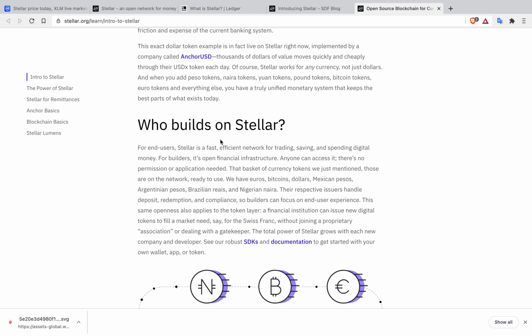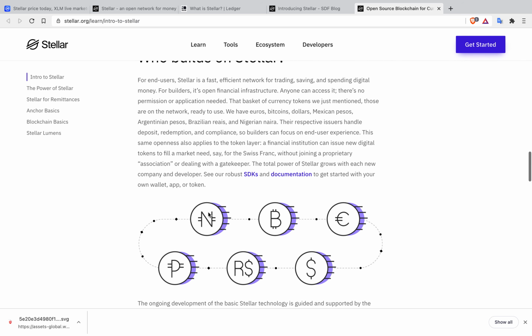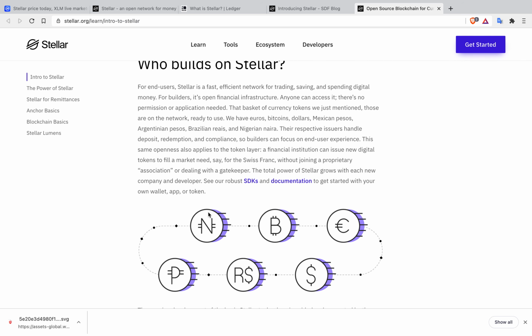So who built on Stella? So who's building on the Stellar system? For end users, Stellar is a fast, efficient network for trading, saving, and spending digital money. For builders, it's open financial infrastructure. Anyone can access this. There is no permission or application needed. That basket of currency tokens we just mentioned, those are on the network ready to use.